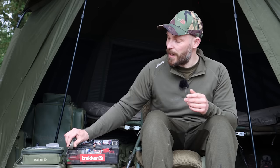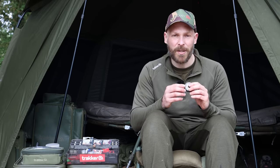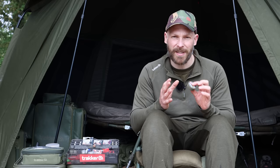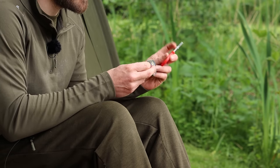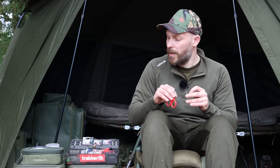So we'll start with the semi-stiff, make sure I've got the right one. Okay, and to begin with, I do like quite a long rig, particularly with the Ronnie rig. So I'm going to take around about 16 inches of this, and obviously just trim that. And this is basically going to act as the boom section.